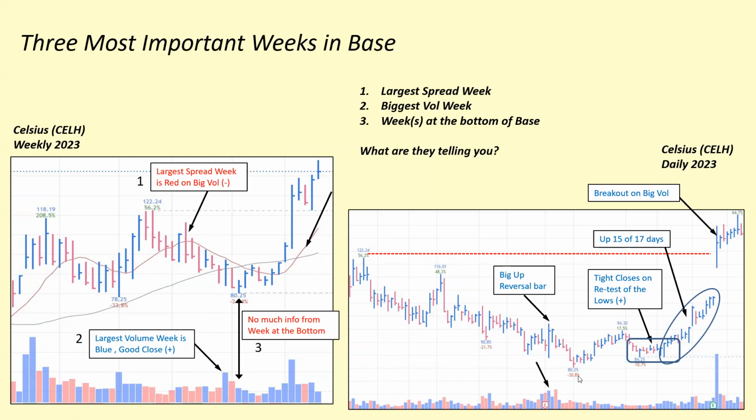Again, you can see the daily chart. Here's the bottom. As the stock tried to come off that bottom, there's a couple of positive things happening. We have a whole bunch of tight closes as we retest that bottom of the base. And then we get this surge of up days in a row. We get up days 15 out of 17 days. Very constructive. And eventually the stock gapped out on big, big volume. So sometimes if the weekly chart is not giving you enough information, delve into the daily chart.